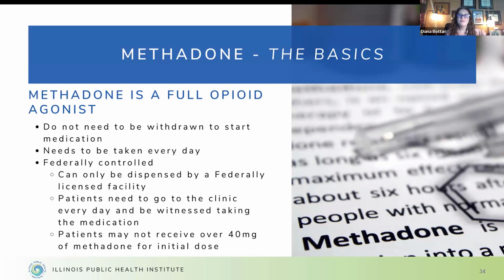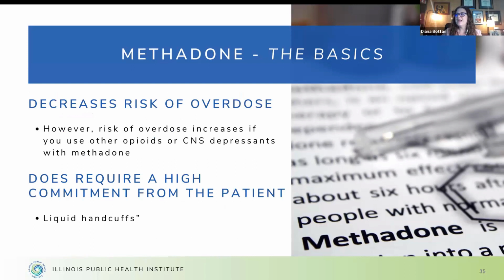So there's a lot of little intricacies to methadone that you may not realize. And I also want you to think about what it would feel like to have to be witnessed during your recovery. Every day, you have to go in and drink this medicine in front of somebody every single day. So that's a hard thing to do. So you really have to be pretty dang motivated to be able to do methadone.